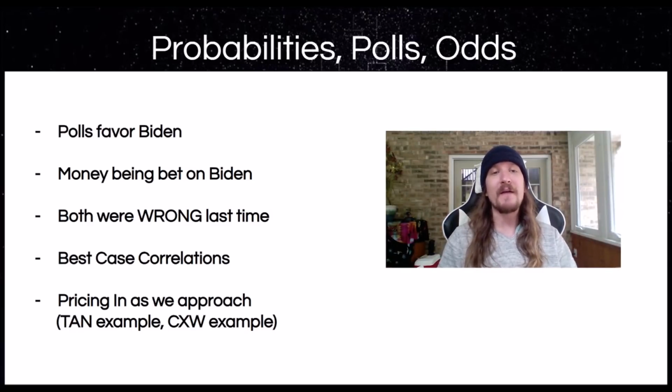There's also an FTX exchange that has probabilities on TradingView. You can type in Trump or Biden and see what those odds are based on where bets and where money is being placed. But we have to keep in mind, both of those things were wrong in 2016. We had Clinton favored in polls and Clinton favored on betting probabilities, and it was wrong.